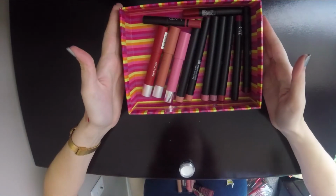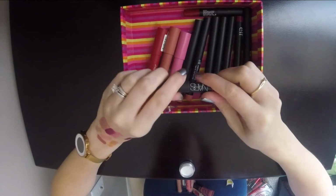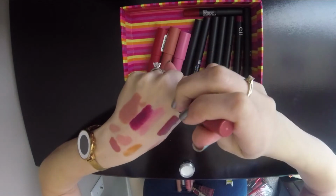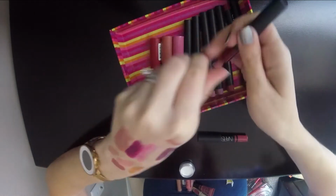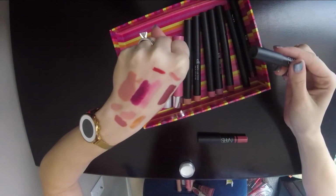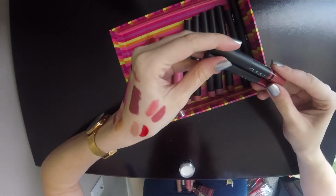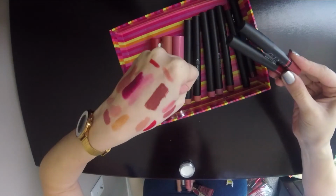Let's move along to our matte crayon lipsticks. I'm gonna be holding on to the NARS Refugian as well as the NARS Cruella. I got those as a birthday gift from Sephora for points, and I like both the colors.